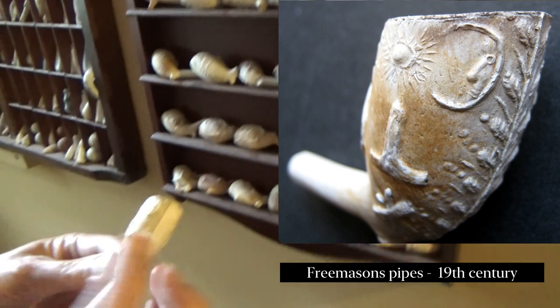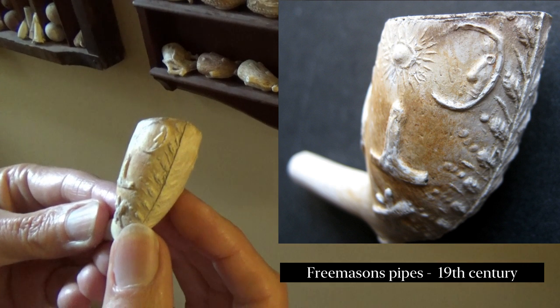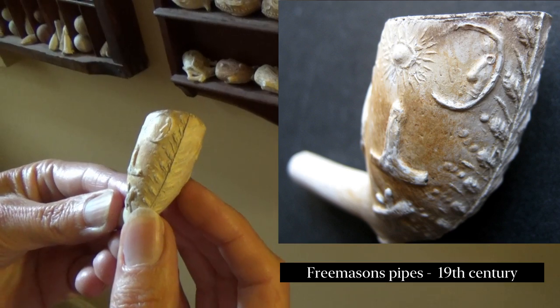And this one has unusual detail. It has this beautiful crescent moon there with a face. Oh, that's lovely. Yeah, particularly nice one, that one.